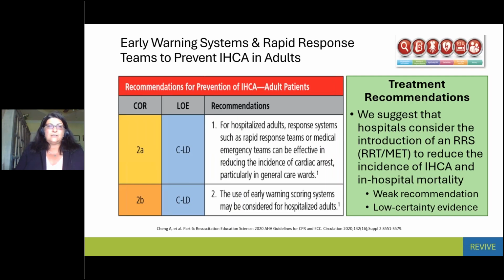So as I said, we looked at the early warning systems and rapid response. We looked at the recommendations from the American Heart Association. This is from the 2020 guidelines. They were similar in 2015, but it was a 2A and 2B recommendation for a rapid response team, but the level of evidence was fairly low. So, still needed some work on that, and hopefully we've contributed to that body of evidence now after we've done some of this work.